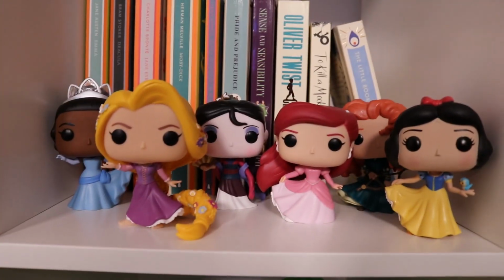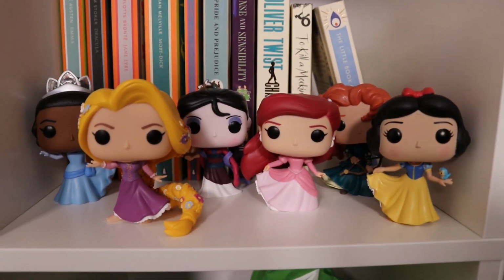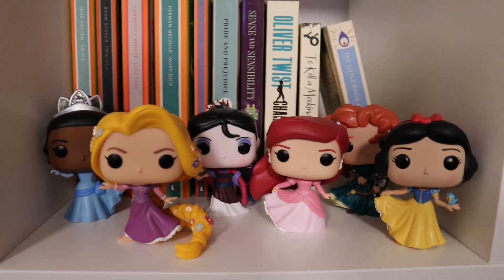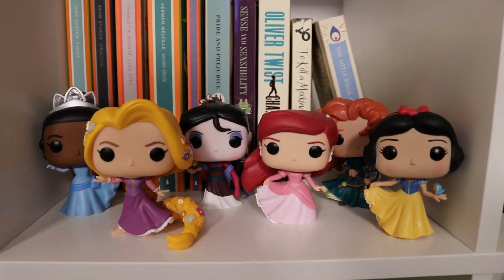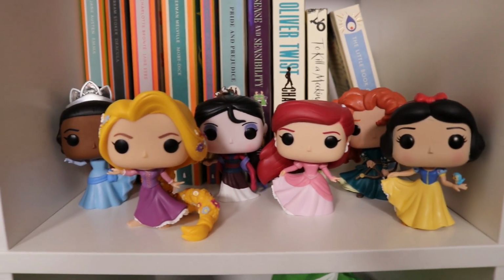I am missing a few. Pocahontas is so difficult to get. She's like 60 pounds or something. I don't have that money to spend on a pop, so I don't know if I'll ever get her. I'm missing Aurora, I'm missing Cinderella, and a couple of other ones.